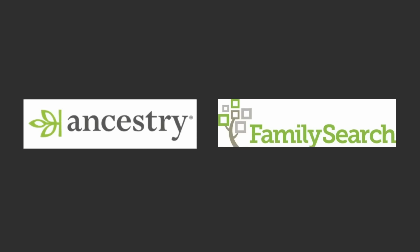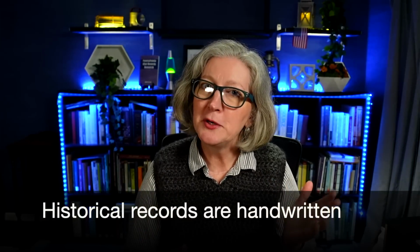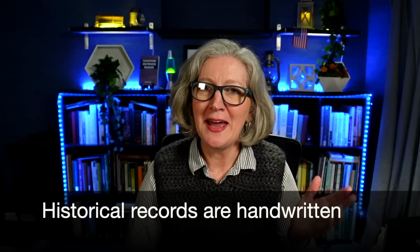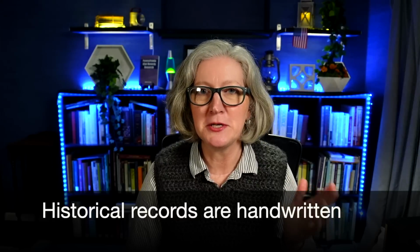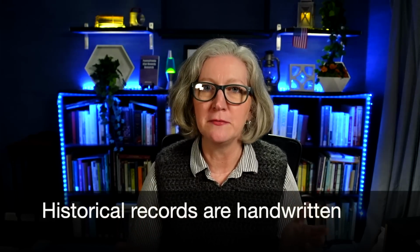The first thing to know about the big changes at Ancestry and FamilySearch in particular involves records and how we're going to view and access records and how fast we're going to have access to those in the future. Now, most of the records that we are looking at as genealogists are handwritten. We are fortunate that the typewriter did become an item and we can view some typewritten records, especially in the 20th century, but for many of us, we are going through handwritten records.